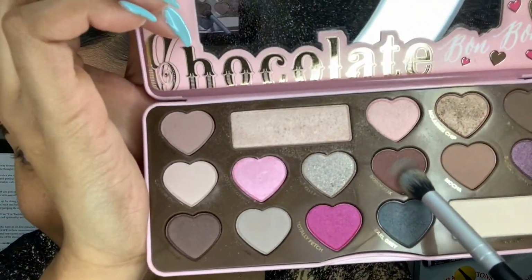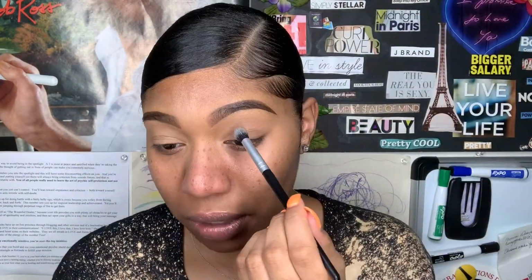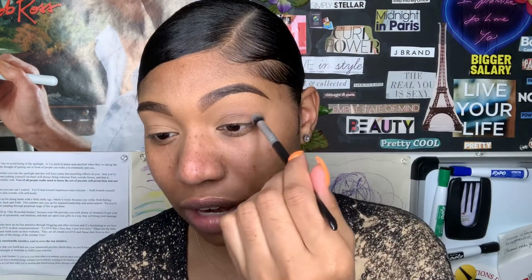Bordeaux. You see this dot? So I sprayed setting spray on my brush and I dabbed it in and then it left this. So don't do that. I really don't know what I'm doing. It's just in my head. I know how I want it to look. So I just put the colors there. I really do not know. Just do whatever you want.